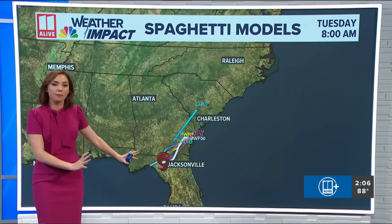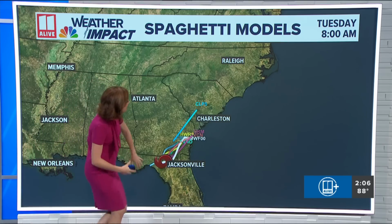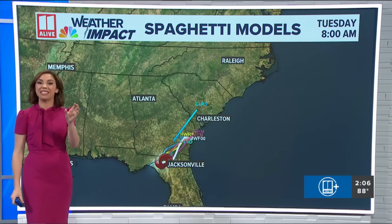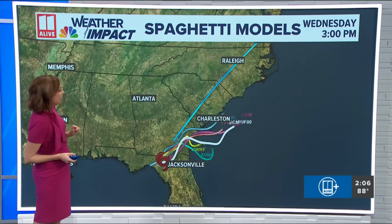You notice here on the spaghetti models as we go through the next 24 hours, this is Tuesday morning situated over South Georgia, where all the models have the center of the storm. But watch what happens there the next couple of days.